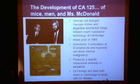And the next two men I'd like to bring up in this story are the German cell biologist Georges Köhler and the Argentinian biochemist César Milstein, because they were in Cambridge at this time developing a technology called a hybridoma to produce monoclonal antibodies, that silver bullet that they were looking for. What they would do is take a B lymphocyte. These are the cells in your body that normally produce immunoglobulins, or antibodies, sorry. And it was a specific antibody against one antigen, and they would fuse it with a cancer cell, what's called a myeloma cell. It's a bone marrow cancer. And so you could produce a system where you could make monoclonal antibodies in perpetuity.